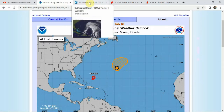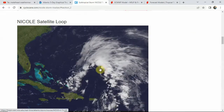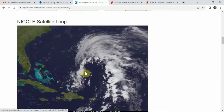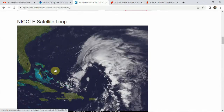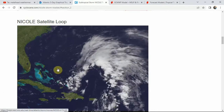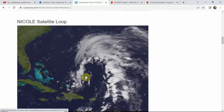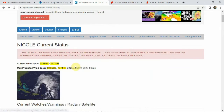So let's go ahead and jump into what the satellite looks like. Definitely not a super organized system. There is a full-blown circulation, and there are clouds on all four sides of the system. And there's a central area of low pressure, but beyond that, it's really not that impressive right now. It's not expected to become a hurricane from what I can see right now.